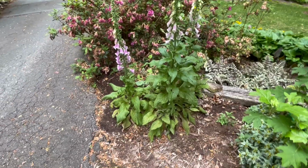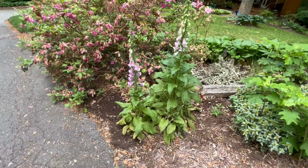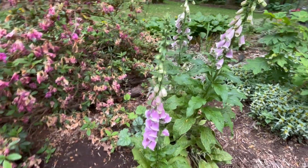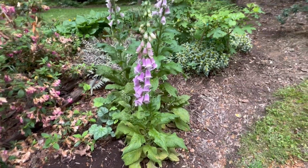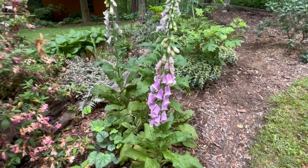So these are the digitalis plants, and they take 2 years. But would you look at those spikes? Now we had, about 3 years ago, digitalis that was growing 5 to 6 feet tall with 3-foot long stems. Aren't they lovely?